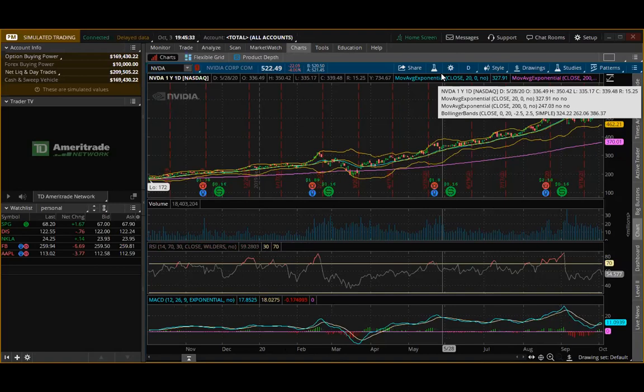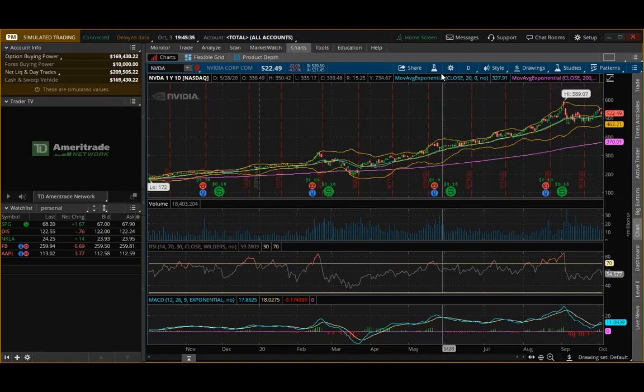How do I draw support and resistance? I'll do it for one of these. Can you explain why you don't rely solely on the charting when you're thinking about going ahead and buying, investing in a company?